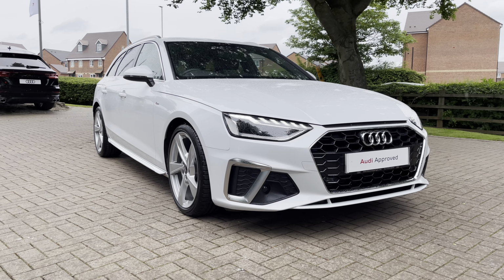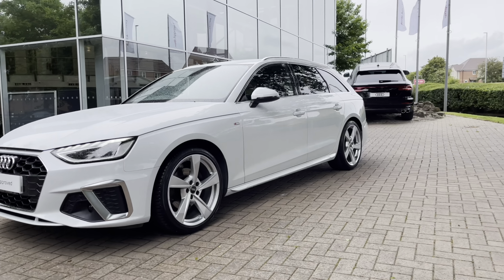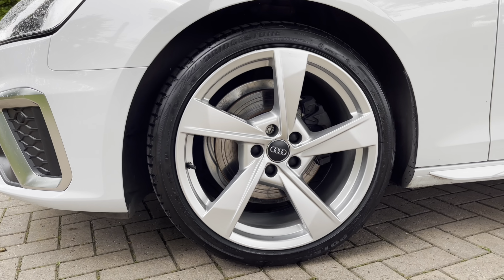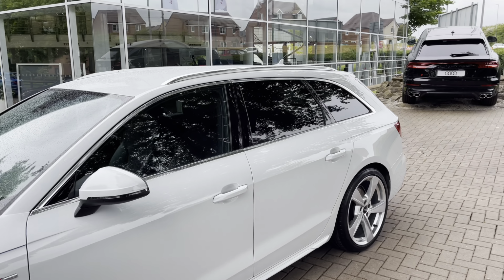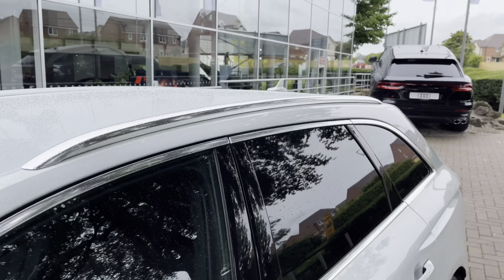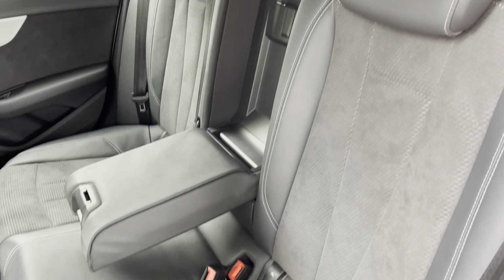Beginning at the front of the car, we do have daytime running LED lights ensuring you are seen whatever the weather. Round to the side, we've got the stunning 5-arm torso 19-inch alloy wheels. This car does come with the S-Line styling pack, so we do have the S-Line front and rear bumpers. We do have the chrome roof rails and also the chrome window trims as well. We've got the privacy glass in the back windows of the vehicle, which is really handy to keep any valuables on those back seats out of sight.